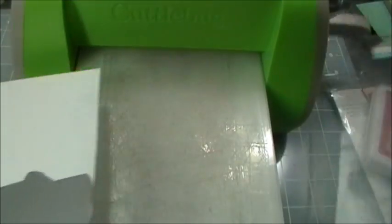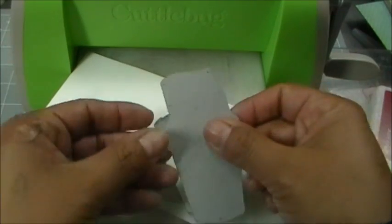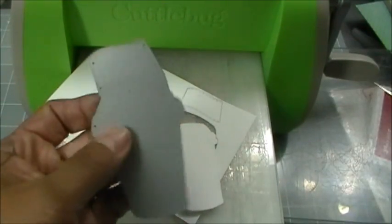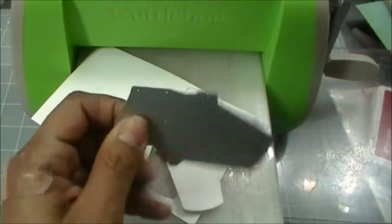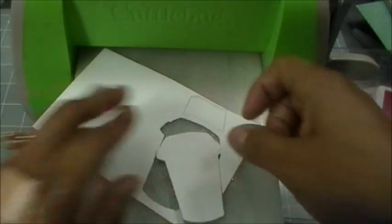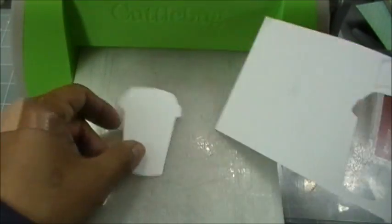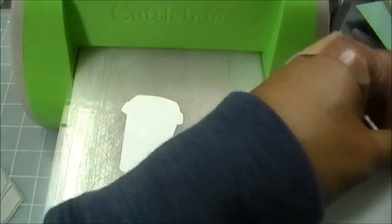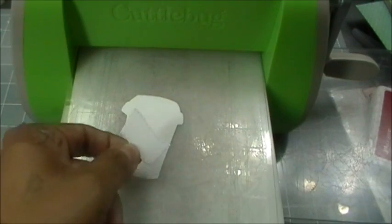After you run it through your machine, this is what it looks like. I have little holes in my dies, and the paper didn't get stuck here, but if ever your paper gets stuck, you just pierce it through and it'll come right out. So don't freak out saying, oh my god, it's stuck. That's the reason why I had them put the holes in there for me. So here goes the coffee cup, and here goes the cute little sleeve that goes with it. You see how the stitching looks beautiful there.